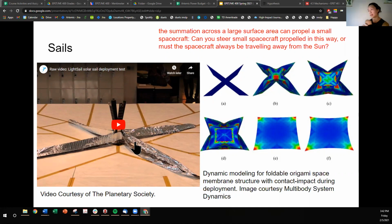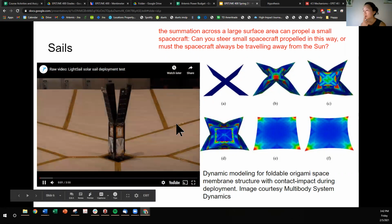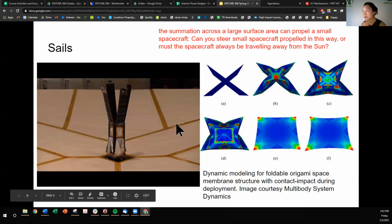We saw on the last slide that you can attach them to a boom that extends outward, or let's look at this video. This is from, is it Planetary Resources? So yeah.